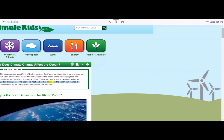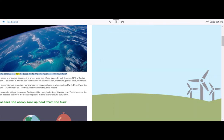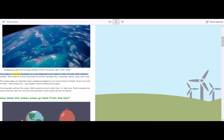The additional heat and carbon dioxide in the ocean can change the environment for the many plants and animals that live there. Why is the ocean important for life on Earth? The Bahamas seen from the Space Shuttle STS-52 in November 1992. Credit, NASA. The ocean is important because it is a very large part of our planet.